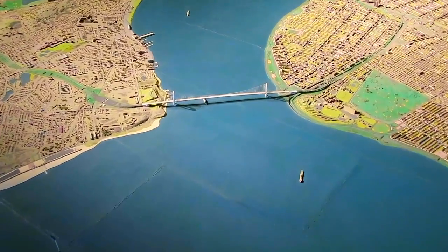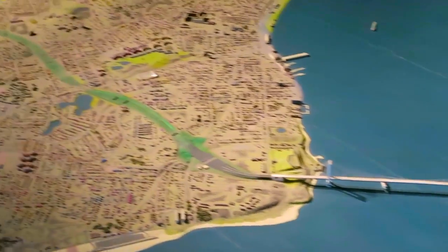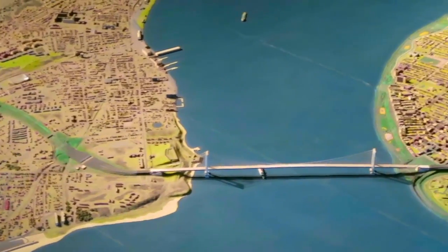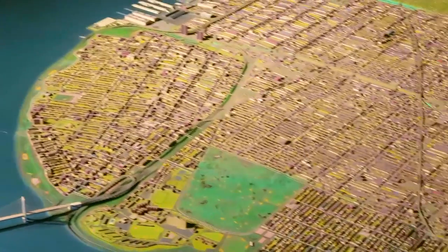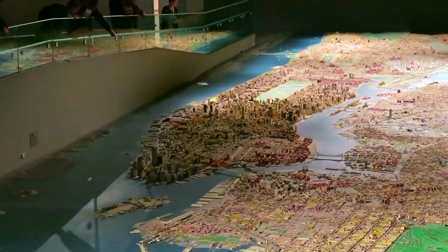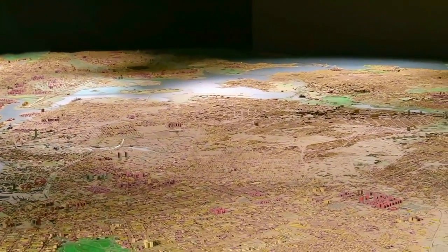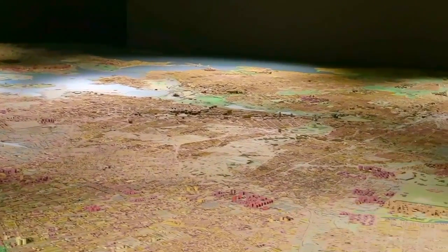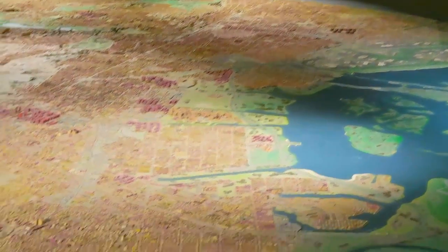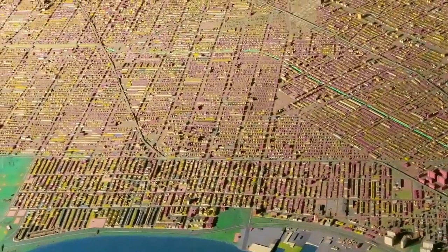There's the Verrazzano Bridge. So over here is Staten Island. Then you can cross over the bridge into Brooklyn. And Manhattan is over there. Queens is over there. That's where I live, and that's where we're at right now. And Long Island is out there. And Brooklyn and Coney Island is all right around here.